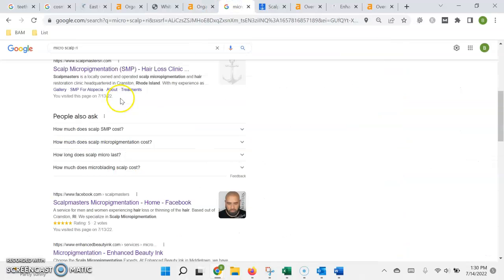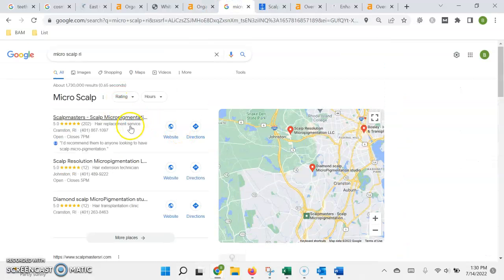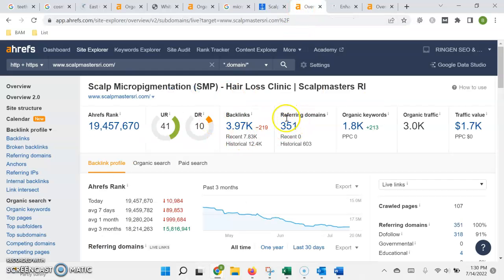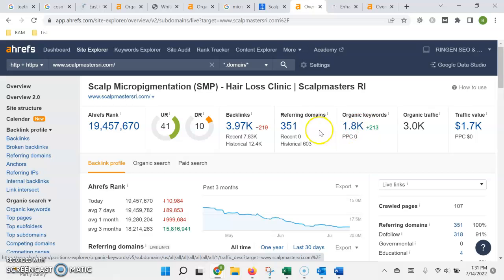Now, it's a little bit different when it comes to micropigmentation. This guy right here, Scalp Masters, he's been around for a little while. So somebody has definitely been working on this website and adding a whole lot of domains and websites or backlinking to him. Keywords, obviously, sure, he's being found for a lot, but we only need to concentrate on the ones that you want to be found for. So this doesn't really matter as much unless you want to be found for a lot of different things. We'll just concentrate on the most important ones for you and for your business. But this is where we'd have to compete with him in order to overpower him.